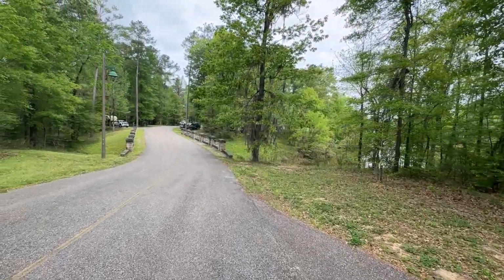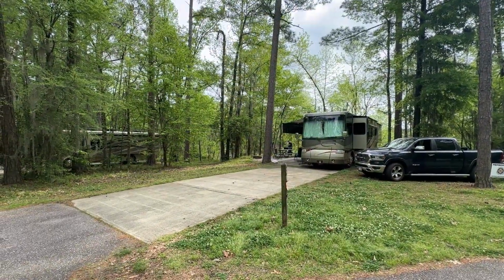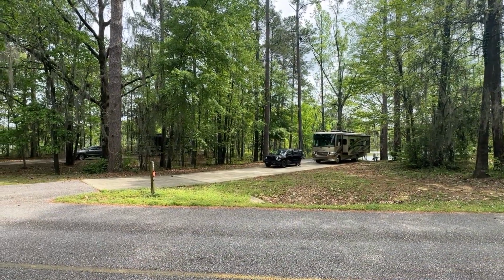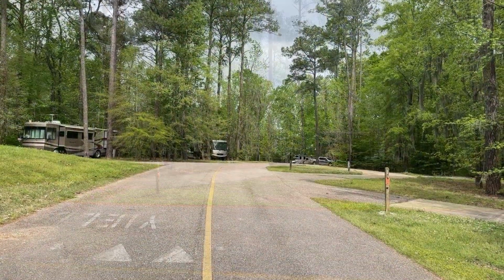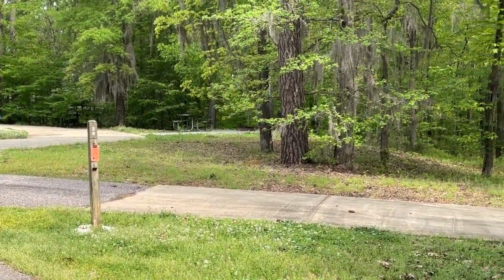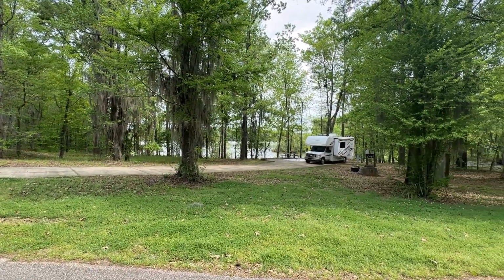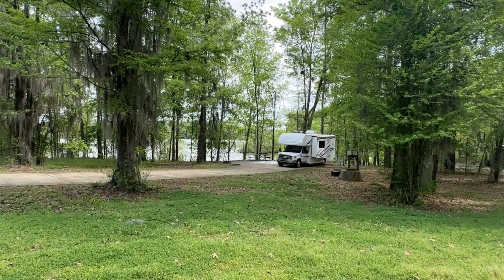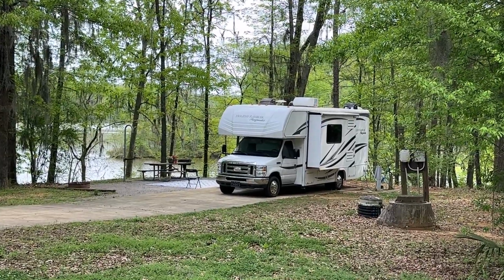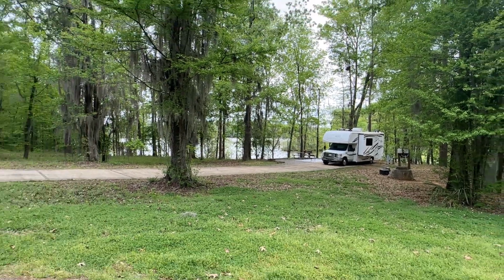In fact, if we walk down here, you can see the lake. Campsite 25 is a keeper, folks. Lake view. Campsite 26 is also a keeper. Also going down the books is campsite number 29. Check out how long this site is. Campsite number 29. And look at that view you have of the lake from campsite 29. Campsite number 29 going down the book for you, folks.